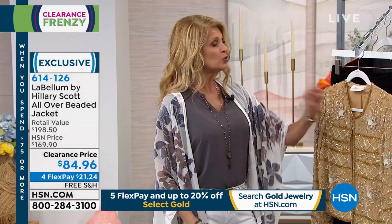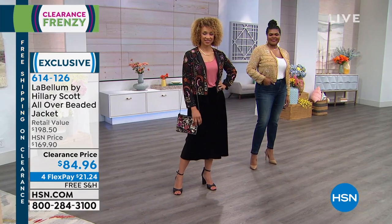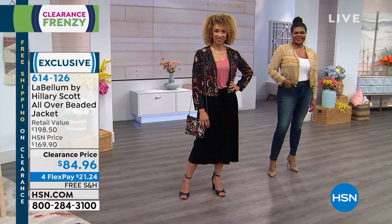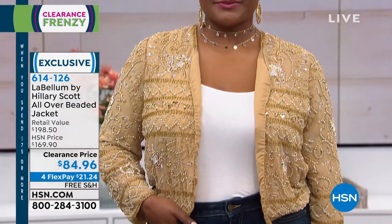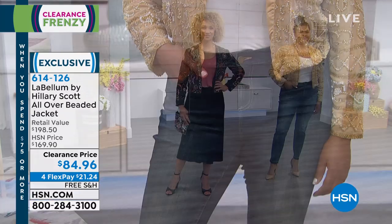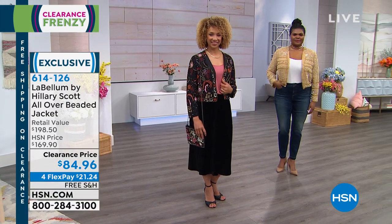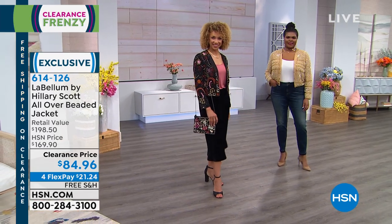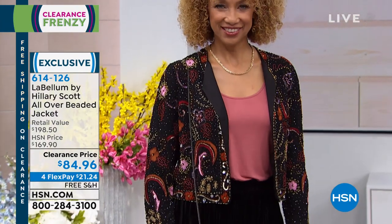But I'm telling you, you will wear it if you just get creative with the jeans. I just feel like we all have a pair of jeans in the closet. There's Labellum jeans too, but if you have your own jeans, just throw that on and a shirt. This is just so flexible, whatever the occasion. Yeah, for sure. It works, and it's completely up to you. This is all exclusive. This is the only place you're going to get this.